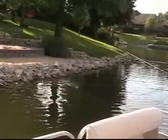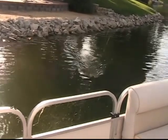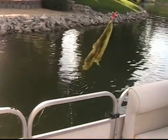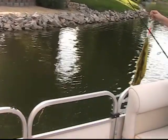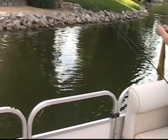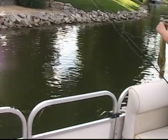There we go, fish on. This is about a 10-inch bass. This is typical at some of these here when you're fishing the shoreline. Oh no, we caught an old bag fish that somebody threw in. Well, we'll clean up the lake. We'll throw that up on the back of the boat so we can throw it away.